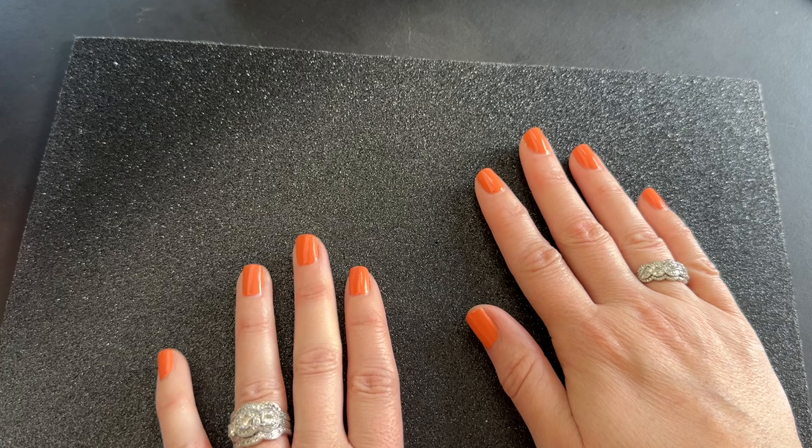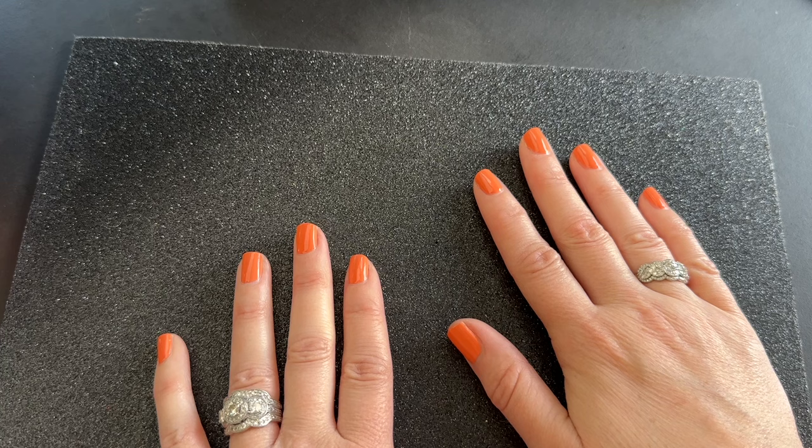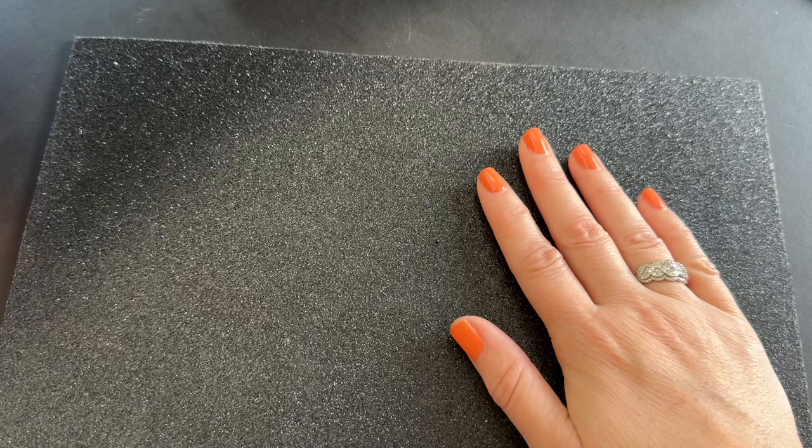However, I could understand, I wouldn't talk about this with my coworkers. I wouldn't tell my coworkers that I have over 1,000 nail polishes, because I don't think they would understand and they probably would judge me.